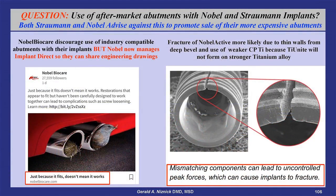This Nobel ad shows a bird nestled in an exhaust pipe to make the point that just because something fits doesn't mean it works. The ad also shows an SEM of a fractured Nobel Active implant and implies that the fracture was caused by the use of mismatched competitors' abutments. Implant Direct received FDA marketing approval to claim compatibility of its Replant and Inter-Active abutments by demonstrating that it had accurately reverse engineered the internal connection of the Nobel Replace and Nobel Active implants.